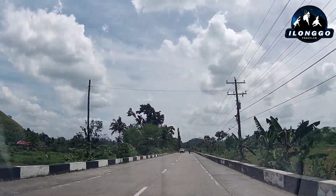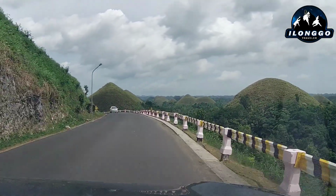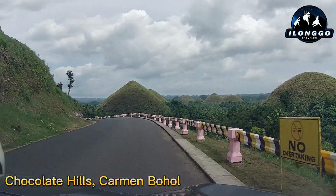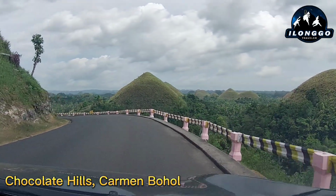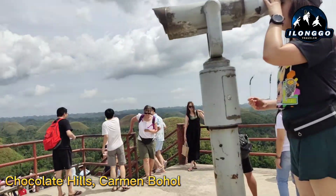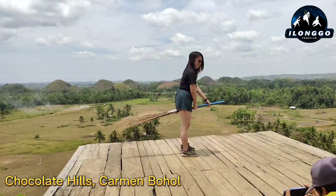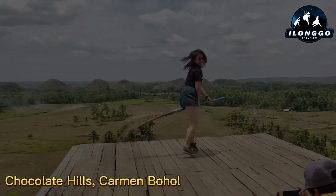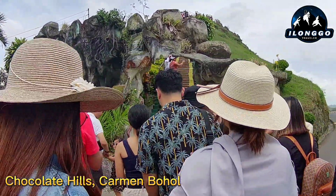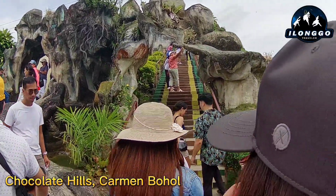Pagkatapos ng Tarsier experience namin, hindi namin pinalagpas bisitahin ang Chocolate Hills, which are hundreds of cone-shaped hills that turn brown during the dry season. Kaya tinawag itong Chocolate Hills dahil sa hugis nito at kulay tuwing tag-init. They look like giant chocolate kisses from afar. We climb up to a viewing deck and took some photos of the stunning landscape.